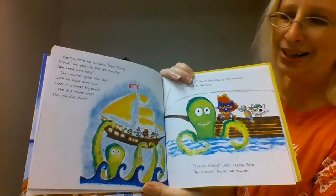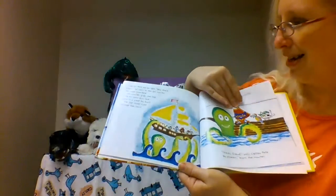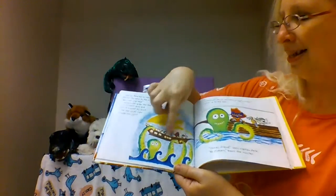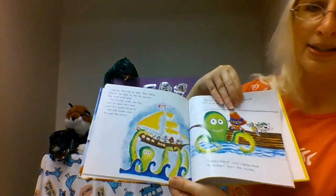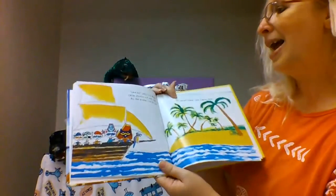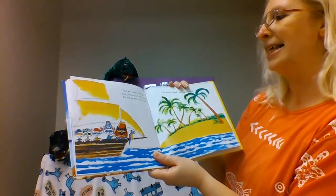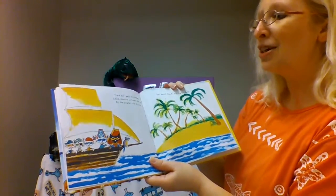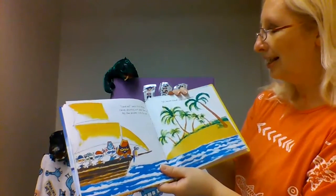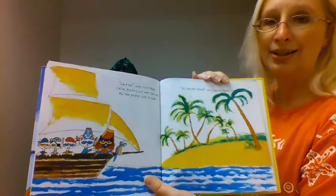Look what he did. He really helped them, didn't he? You see that? Do you see how he picked the boat up? Right. Land ho! Yells First Mate Callie, pointing out over the sea, and all the pirates rush to look. It's Secret Island, says Captain Pete. Look.